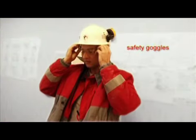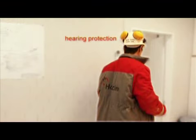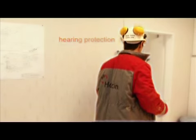Wearing a helmet, safety goggles and protective shoes is compulsory for the workers and contractors on the area of the factory, the premises and the gravel pit, as well as to be provided with hearing protection.